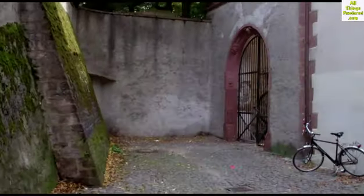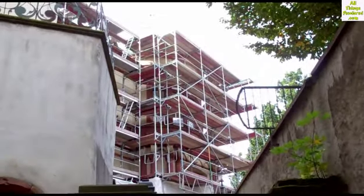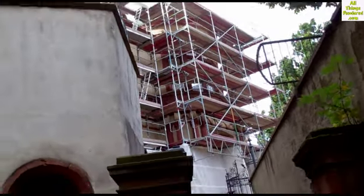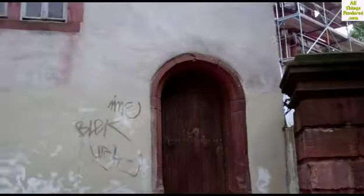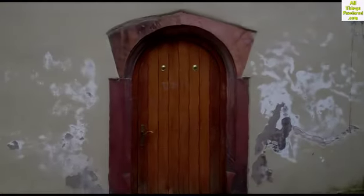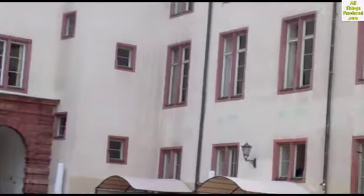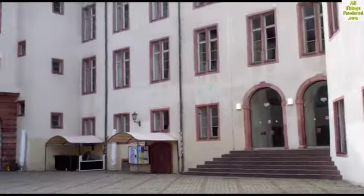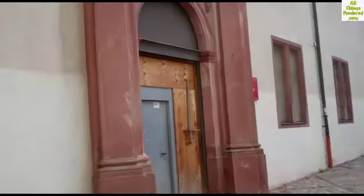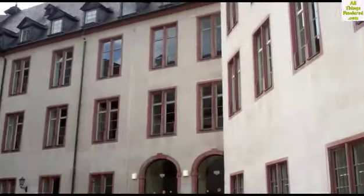I guess this was an outer courtyard, perhaps. And they have some construction or refinishing or refurbishing of the castle. You can wonder what all these were used for 100 years ago. And here, I think, is what would be the main courtyard. And you can see that the entrances to the government offices and office space are here.